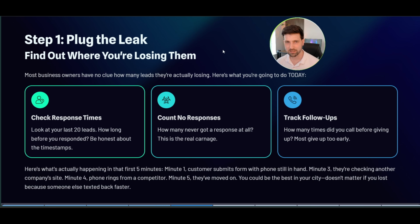By minute number 3, they're already checking someone else's site. They're already browsing. The algorithm's already feeding them with all of the businesses like yours trying to get a sale. And then we look at minute 4, the phone is already ringing from a competitor who responded instantly. They get that lead. At minute 5, they've moved on. You could be the best service provider in your city.